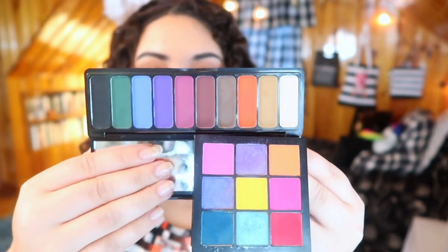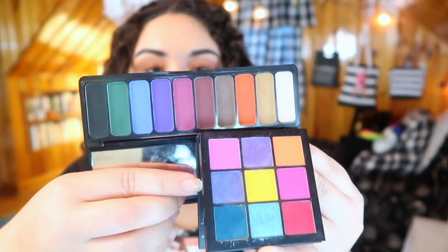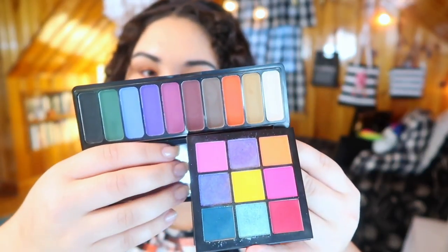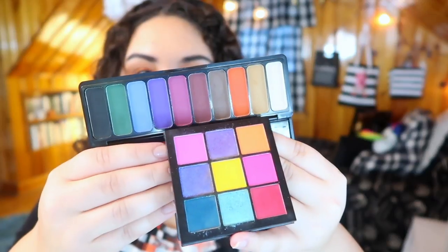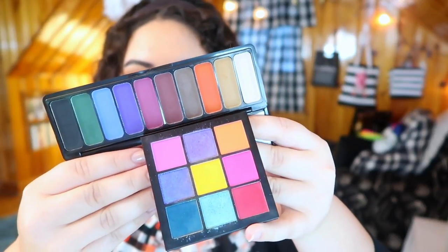I really like mixing the matte green and blue and purple with the shades in here because I feel like the Huda palette didn't have the best combination of mattes and shimmers that it could have had, and the e.l.f. palette really just balances it out since all the shades here in the e.l.f. palette are matte. Also to mention, if you're looking for another fall color combination, these oranges are gorgeous together. So those are all of my palette partner pairs.